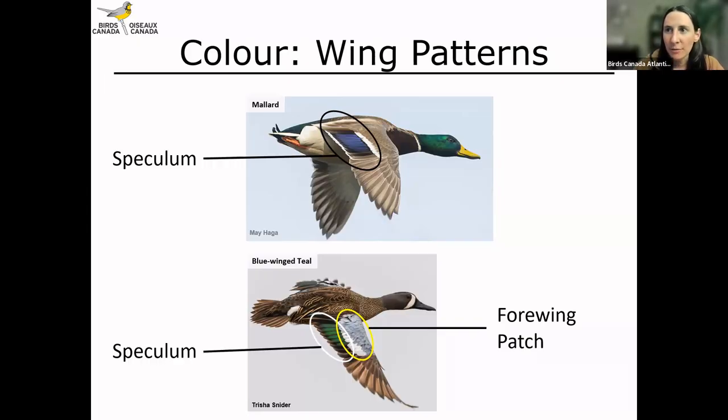So when they're sitting or floating, you might not see that wing patch, that speculum patch, because they have their wings folded up to their body. But if you only see a duck when it's flying or they're stretching their wings, you'll get a good look at it, and it can be a really good identification cue for you. Some ducks also have not only the speculum color, but also a patch of color on the forewing, and that can also really be helpful to identify what species you have.